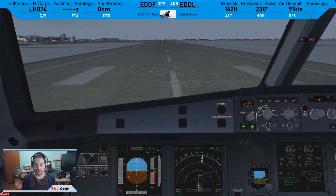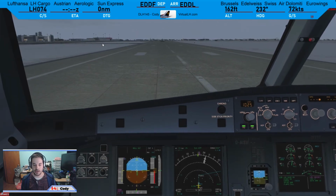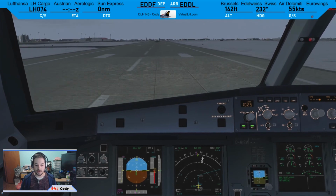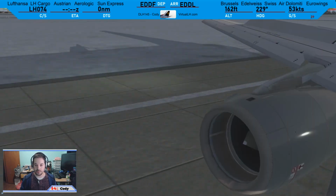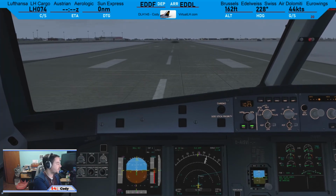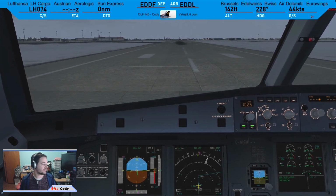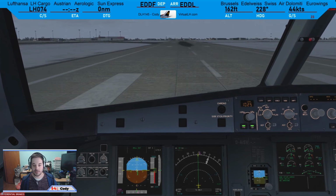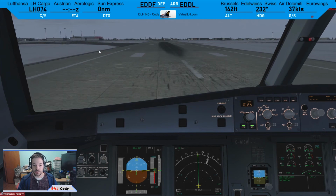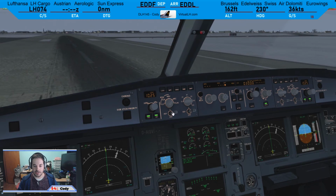And reverse, decel. Keep ourselves in the center. Auto brake disable and there you have it. Right on. All right. Pedal disconnect on.